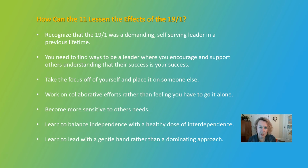Be more sensitive to other people's needs. Tune into other people's needs rather than focusing on your own needs alone. Learn to balance independence with a healthy dose of interdependence. We can't live on this island all by ourselves. Learn to lead with a gentle hand rather than a dominating approach.